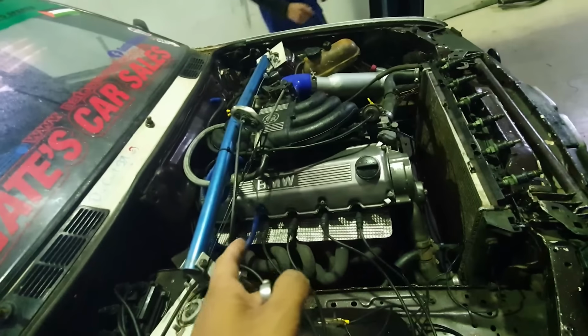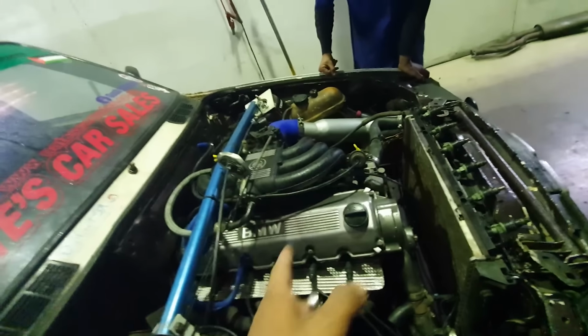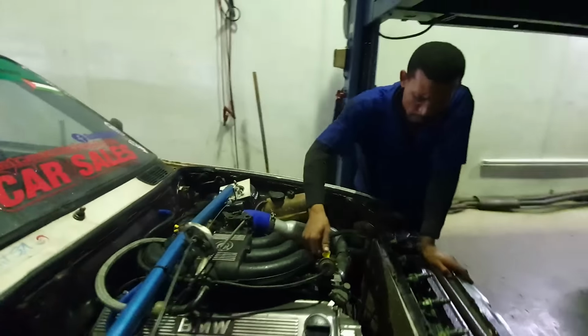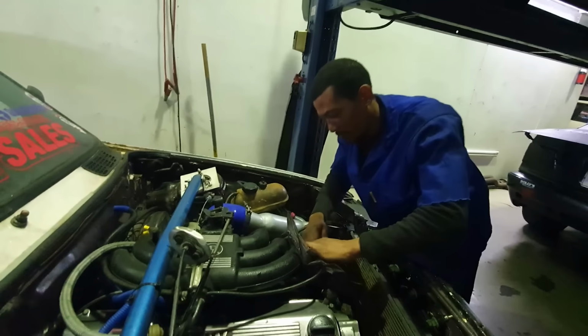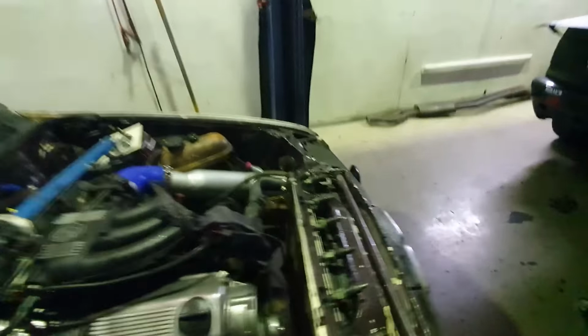If there's one thing I remember is the fact that that fuel rail is full of fuel now and it's pressured. So he's removing the excess pressure. Yeah? Okay, so that's how you do it, ladies and gentlemen. Not the way I did it.